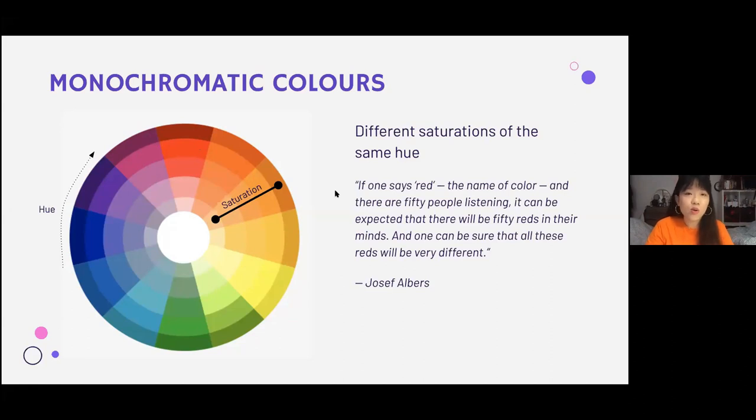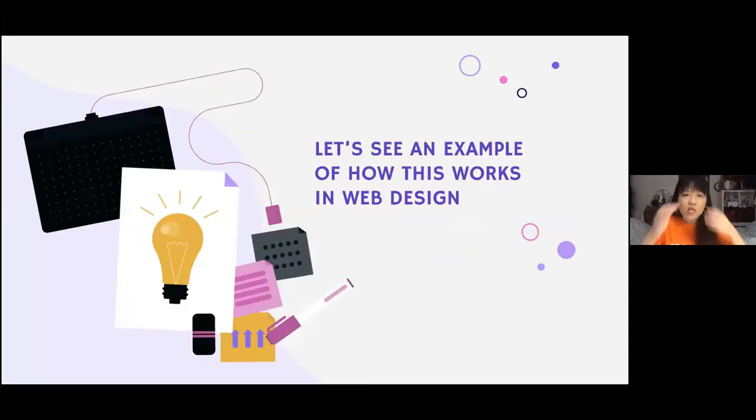There's another quote that I like here. It says, if one says red, the name of a color, and there are 50 people listening, like today, I don't know how many people are listening, it can be expected that there will be 50 reds in their minds, and one can be sure that all these reds will be very different. That's essentially my point. In one color like red, you can have so many different hues, different types of colors within even one. Colors are just a very amazing tool that you can use in your design. I think this is a very interesting part that I wanted to go through.